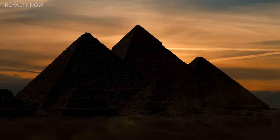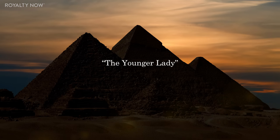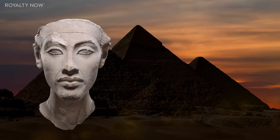Tut's biological mother's actual identity is unknown, but we do have her mummy. Genetic analysis shows that she's likely the younger lady mummy, found in tomb KV55, and she was found to be the full sister of her husband Akhenaten.